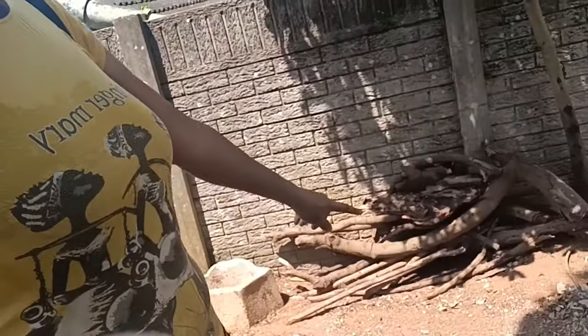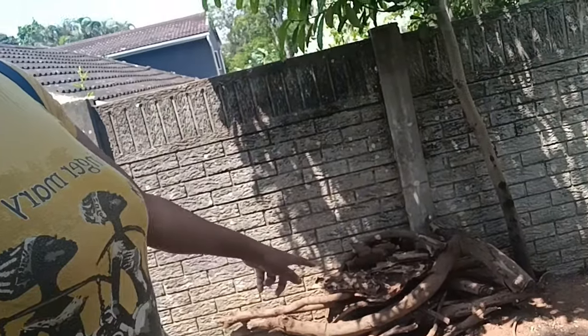There's the banana tree over there. And then we've got our waste bins over there. And then here, just here on the yard, this is the braai stand. And then we've got some bricks over there. The bricks, we're using them as part of the renovation of the house. And also, just over here, we've got some wood.